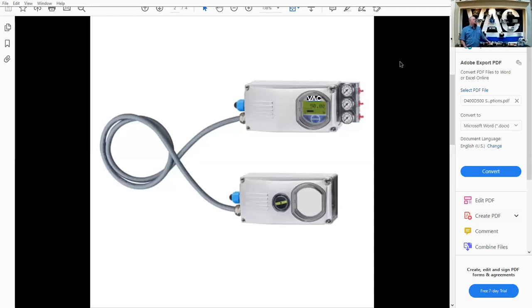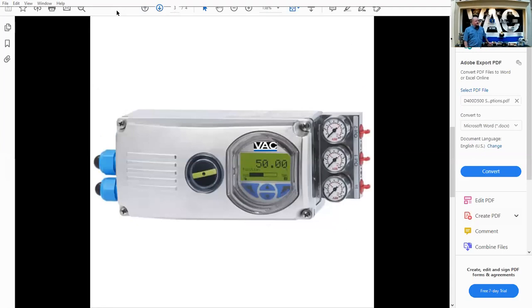That's the stainless D500 remote. That's the stainless D500 remote mount. If it was a stainless steel D500, it would just be the top of those two units. Like I said, the bottom unit is the sensor head that mounts directly on the valves and actuator package, and the top is your control head. And then there's just a picture of just the D500 stainless unit.